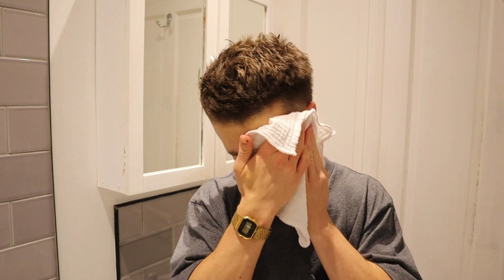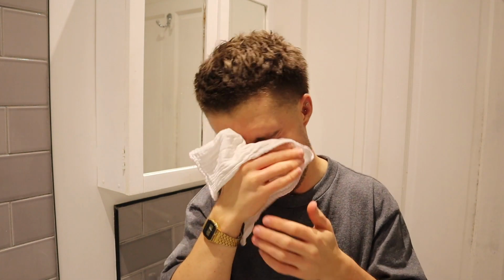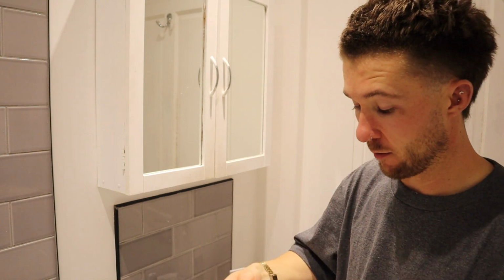So what you should do at the end of each cleanse is use a clean muslin cloth that you use just the once, and then that goes straight into the wash. So all I'm going to be doing is removing any of the excess water, getting this nice and dry, and getting all of the excess off. That then goes to wash, so you wouldn't use that again.